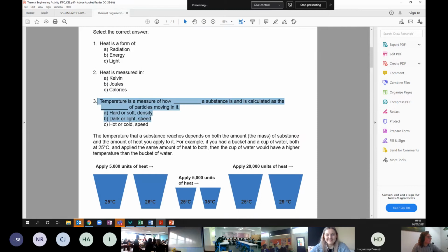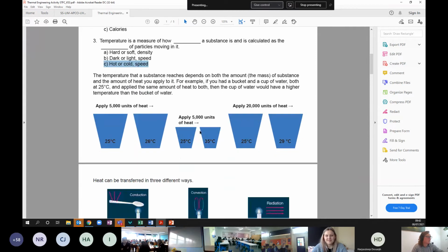And then question number 3, temperature is a measure of how blank a substance is and is calculated as the blank of particles moving in it. And the answers we can have are A, hard or soft density, B, dark or light speed, or C, hot or cold speed. So I'm seeing some C's, all C's for now. Yep, they're still all coming through as C's. Yeah, that's the right answer. So temperature is a measure of how hot or cold a substance is, and it's calculated as the speed of particles moving in it. Just absolutely right.